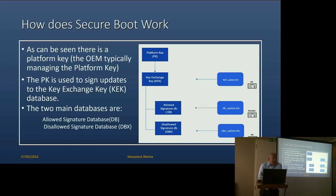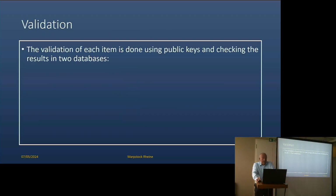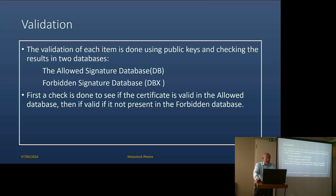BIOS in itself does little to protect or prevent infection by pre-boot malware. The purpose of Secure Boot is to add a layer of protection. When Secure Boot is activated, and only then, does the firmware check for encryption signatures. All UEFI systems have these signatures. The disallowed database, in fact, is a list of blacklisted items. So the validation is done by using public keys and checking the results using those two databases. As I said, check first with the allowed and the forbidden.